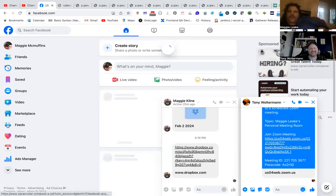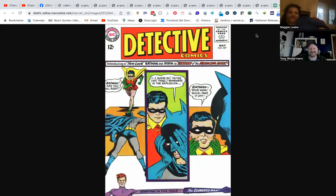Okay, but that's not true, because Batman did not gain the yellow symbol until much later. And the actual argument is, and I have the cover saved on my machine just to show you. We're basing his first Silver Age appearance on when he turned yellow? Yeah, when he did away with all his infamous Golden Age trappings.